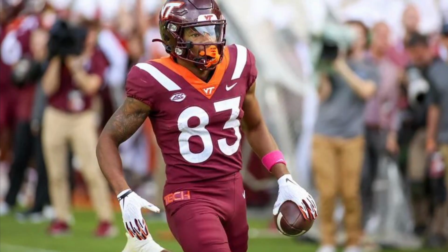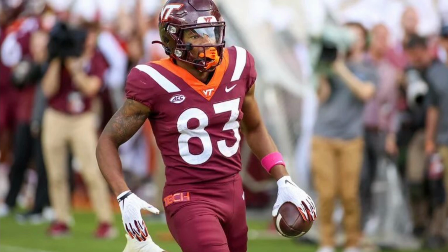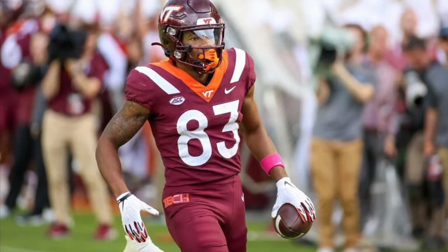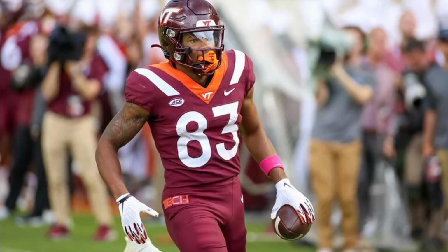Jalen Royals was on the board. Elic Iomanor was on the board. I probably would have gone with Jalen Royals over Jaylin Lane. However, I still do not mind the pick of Jaylin Lane, man, because he's super fast, has great explosiveness, and he's one of those guys, again, you get the ball into his hands, he's going to do the rest, which is what we needed on this offense. We already have Debo. Why not get another guy like that?